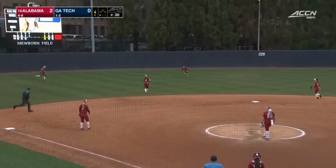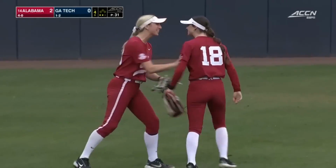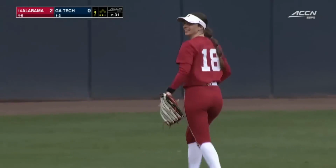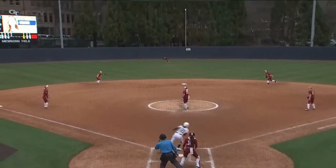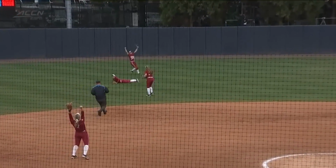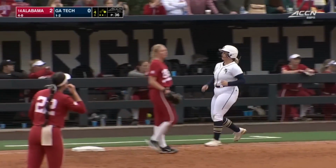Madison Dobbins floats one to left center, and Lauren Johnson, a headlong dive. Lojo. Why not call SportsCenter again? Let them know. Top 10 play from the freshman, Lauren Johnson. And she's fired up. That's a beautiful play. Look at her just Superman out there. Be an amazing catch. Outside, ball 4. And Georgia Tech, for the first time today, has a base runner.